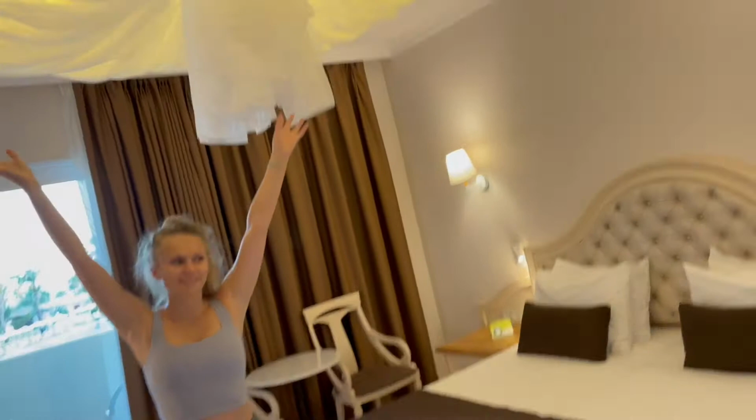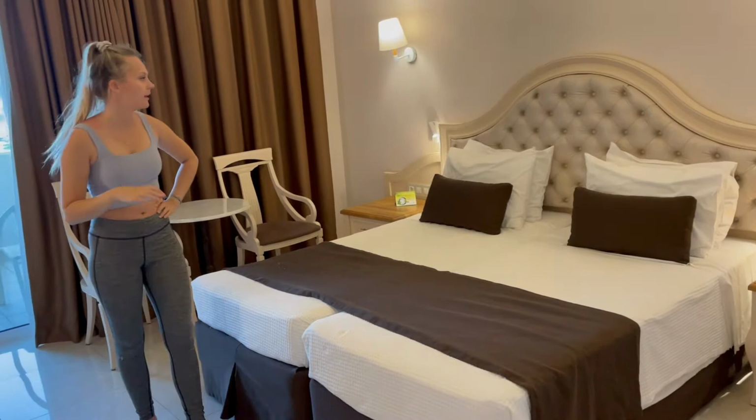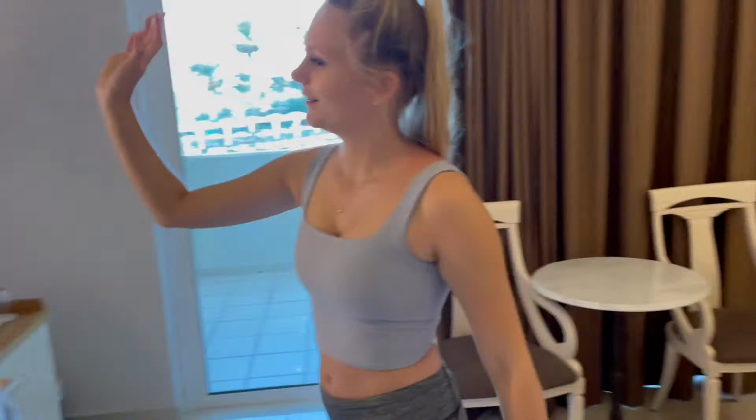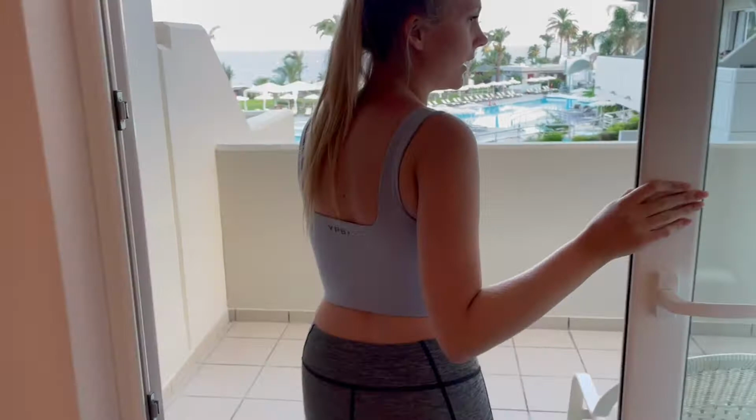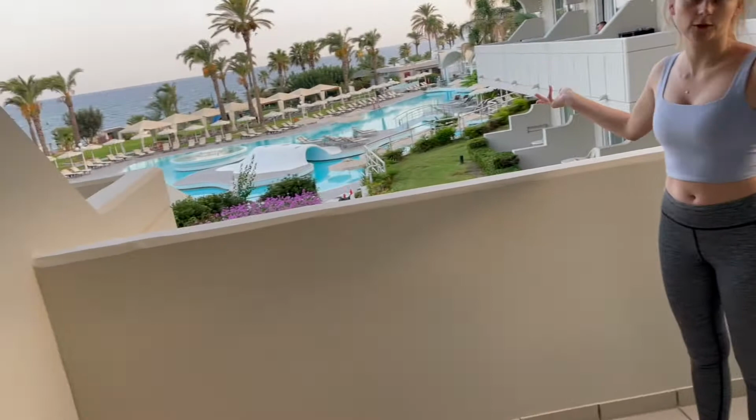It's just really princessy in general, I would say. Just a little seating area. Beautiful picture over there. Really great, in my opinion. And then we just have a desk and like makeup vanity, basically. And then we can go outside. And we have our balcony with a sea view and a pool view as well.